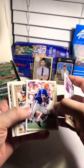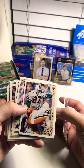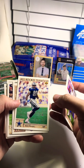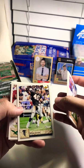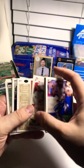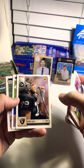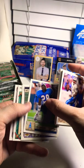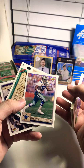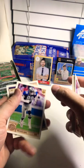Dexter McNabb. Carlos Huerta. Alvin Harper. Herschel Walker. Brian Jordan. Reggie White. Marcus Allen. Bob Golic. Chris Dishman. Ken Norton Jr. Ken Norton Sr. is the boxer. We've got Michael Irvin.